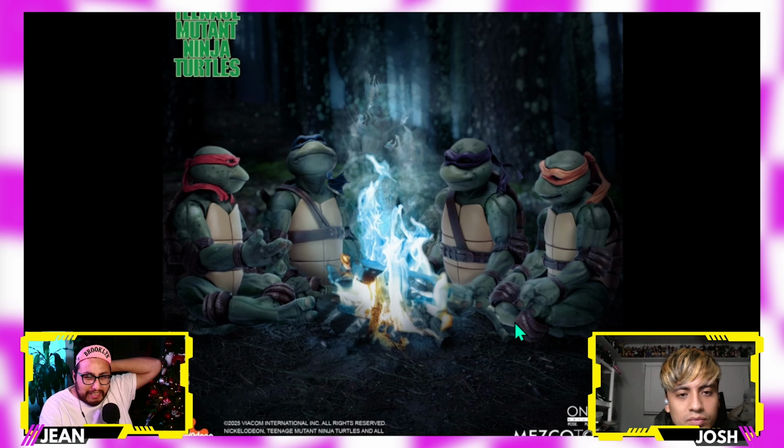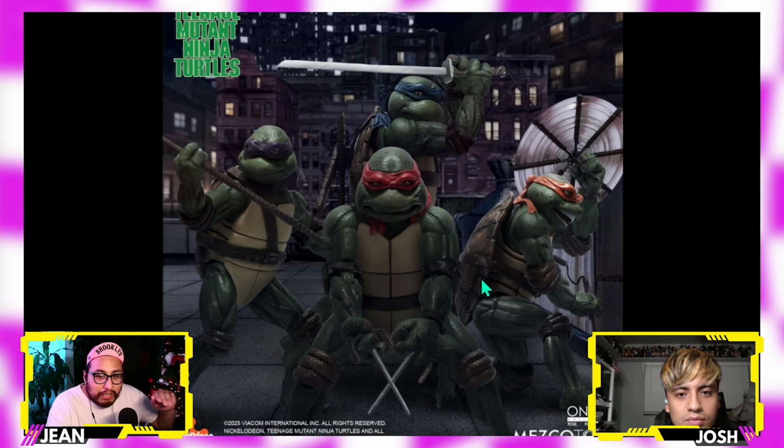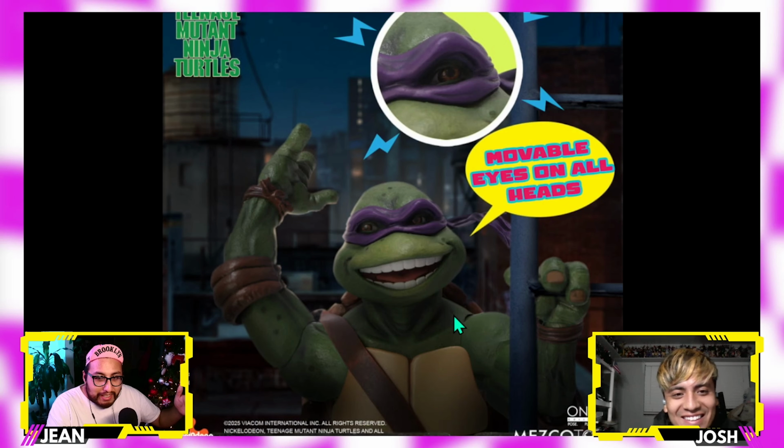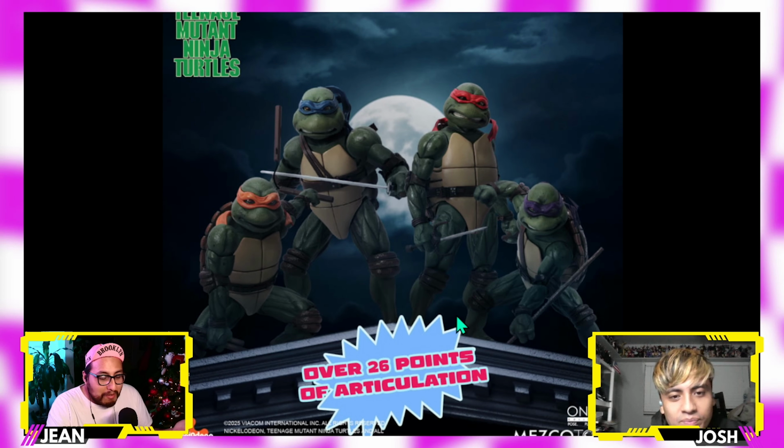I don't know the way they're doing their masks. It doesn't look like the turtles from the movie. Maybe it's just because I'm used to the NECA turtles, but I'm not seeing the movie turtles here, especially the way they're shooting this. This is giving off the 2005 TMNT movie, especially that Leo back there. Yeah, the animated movie, right? This is TMNT.